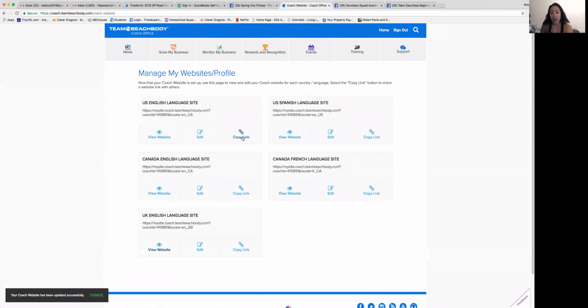But if you need to know it, you can always copy the link and you can paste it somewhere else. And this is like super easy. This is so much simpler than the old format of what we had before, where there were 2 separate things that you had to set up. So at least this way, when you just do one website, it automatically goes to all of the other ones, and you're golden. And so that is how you set up your website / profile.